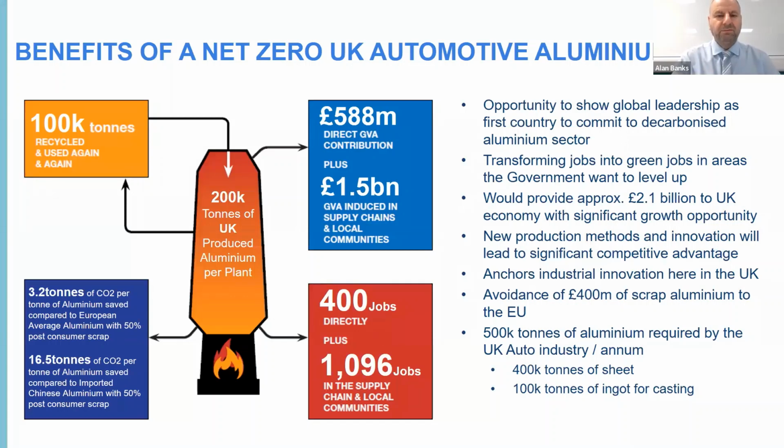So if one plant, for instance, could produce 200,000 tonnes of aluminium a year, and 100,000 tonnes of that could be recycled, so that would come from disused vehicles or even cans or anything that's made of aluminium, if we could put that back into an aluminium melting pot, then that plant would save 3.2 tons of CO2 per year compared to a European average of making virgin material. But there's a 16.5 ton reduction compared to Chinese origin aluminium, which is the dominant market.